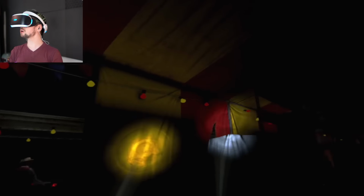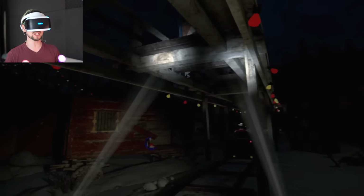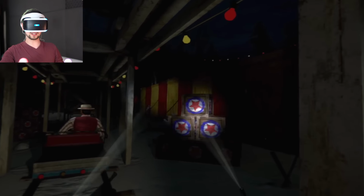Yes! I'm doing well! I mean, there's a lot of shit that I'm missing, but it's hard. I don't have all the room in the world over here, because I didn't want to set it up the way I set up all the other VR headsets. Is that supposed to be there? Because it was a little bit different.